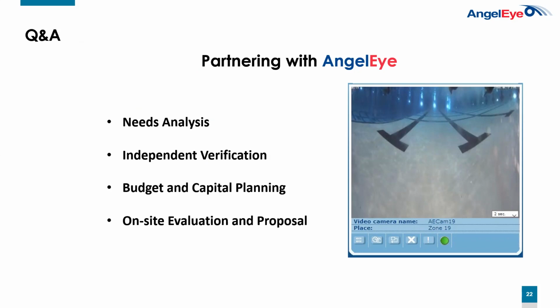AngelEye is very much focused on implementing at facilities that do have a high visibility within the community, high user loads, institutions that are able to assist us in bringing the word to the rest of the country, where we feel it is important to educate as well as protect. And we embrace that opportunity.